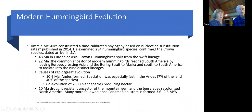So one of the things is there's so many hummingbirds because of the way the Andes are formed. And of this 7% of the land, 40% of the species of hummingbirds are in the Andes. So that pretty much goes along. Also, the other idea of this coevolution, this was figured out again, 7,000 plants are providing nectar, different kinds of plants. And they evolved right along, as I mentioned earlier, with the evolution of the birds. So this coevolution certainly moved them along.